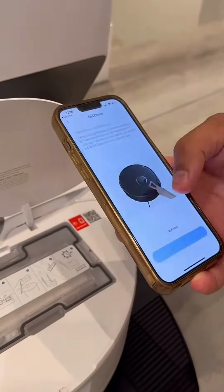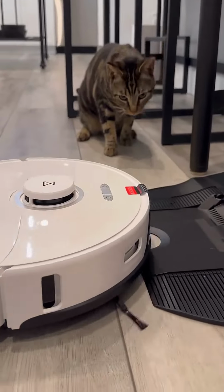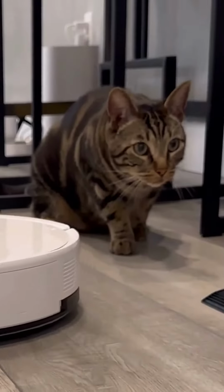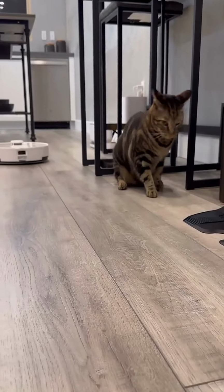With having four cats around the house right now, you can only imagine how much hair I have to pick up. And for all you pet parents out there, don't worry, there's a pet safe mode on here. It even has three different compartments, one for trash and one for clean and dirty water.